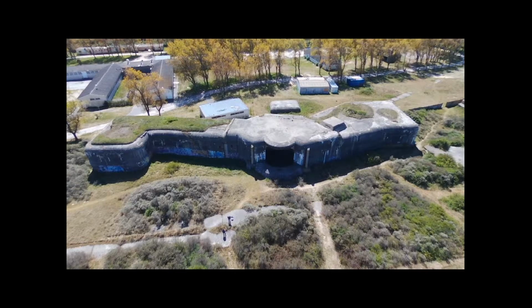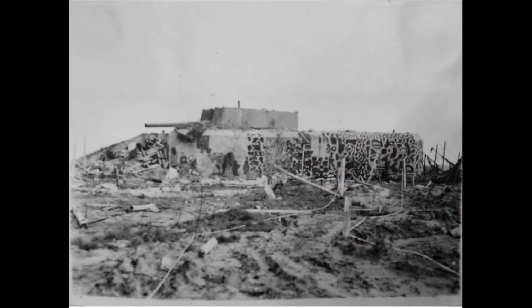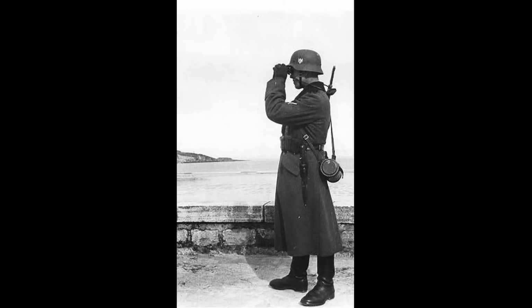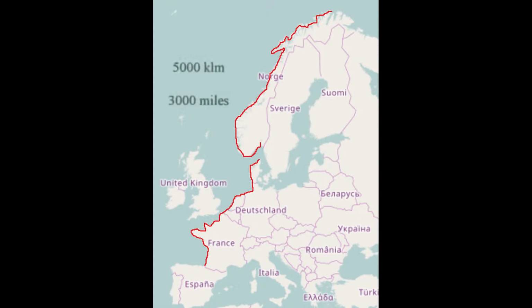What is, or was, the Atlantic Wall? The Atlantic Wall is a series of fortifications built by the Nazis way back in the early to mid-1940s to protect themselves from invasion from the Allied forces. The Atlantic Wall stretched from southern France, along the French coast, Channel Islands, Belgium, Holland, Germany, Denmark, and along the Norwegian coast to the North Cape. Approximate length 5,000 kilometres or 3,000 miles.